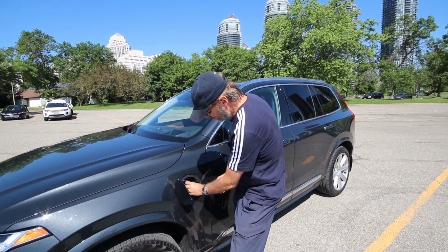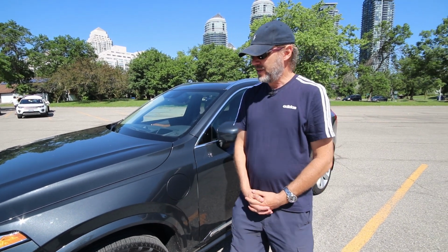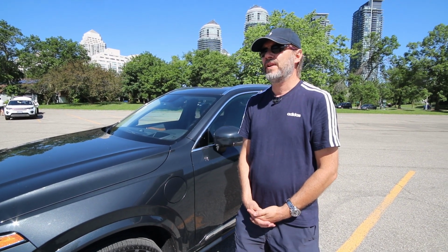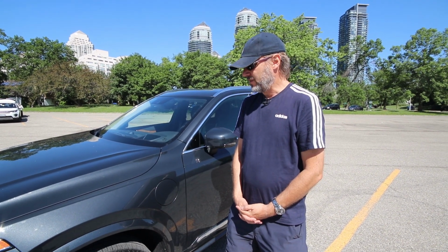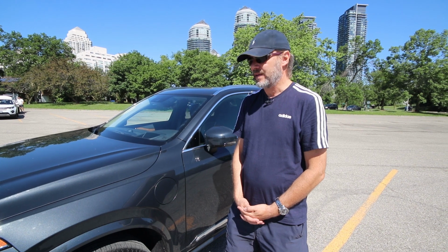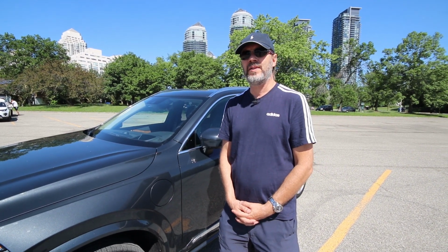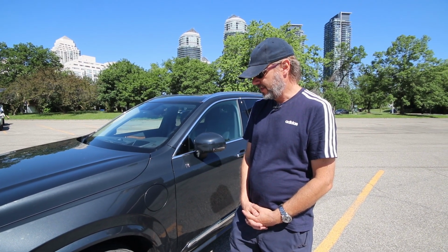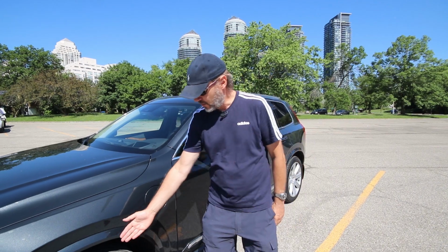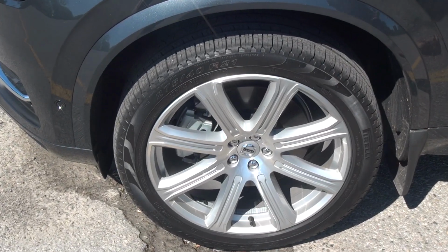Okay, so here is the charge port. Of course, you can only charge it from level 2, and yesterday at level 2 we were able to charge only at 3.3 kilowatts. Our X5 will charge up to 6.6 kilowatts. So we will investigate for you whether this is actually the max charge rate or whether a higher charge rate can be obtained with the onboard charger on this Volvo. So this car is equipped with 21-inch trims. Because it's an Inscription, it's top of the line.